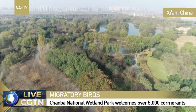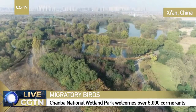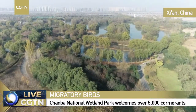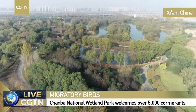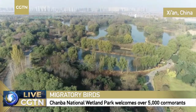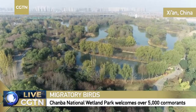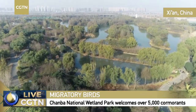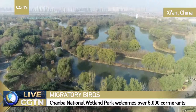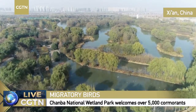But with the constant improvement of the natural habitat in this park, the birds have also taken notice of this improvement, and more water birds would choose to fly here and spend their winter. And we've observed more and more rare and precious species and protected species, which also is a manifest to our work over here. And right now, this very complete and comprehensive wetland ecology has been formed.